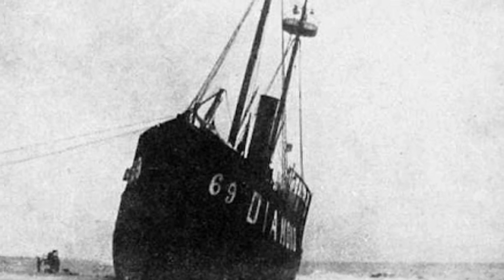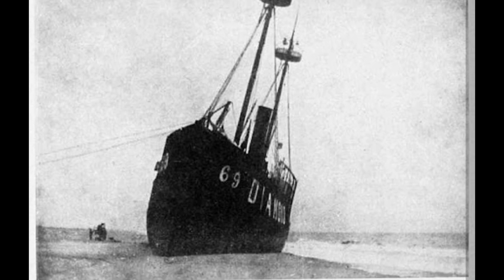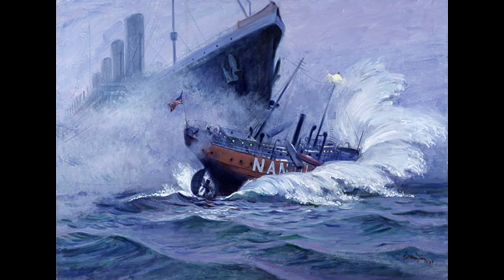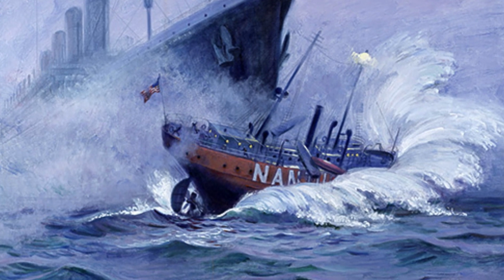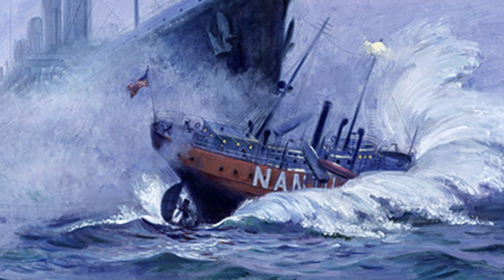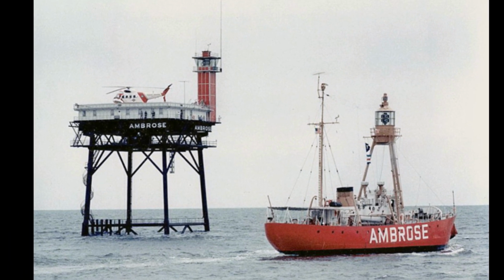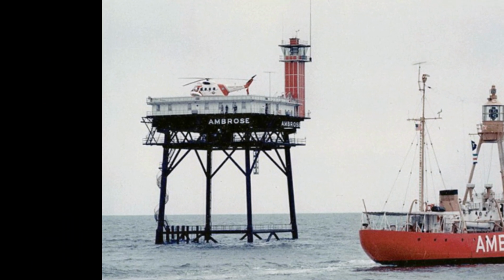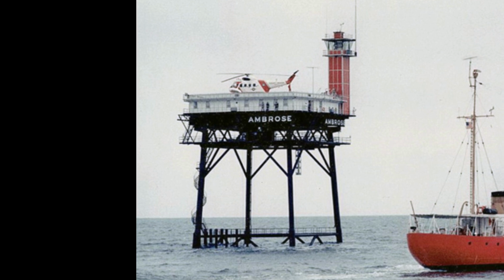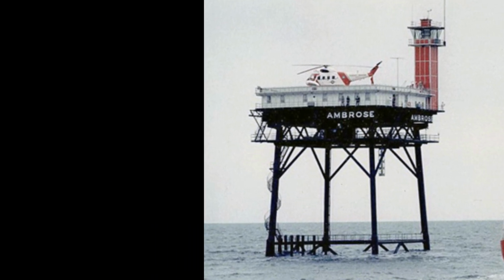They need a crew, the crew needs to be relieved periodically, they need to be dry docked from time to time, they blow off station, and sometimes they even sink. They sunk in storms, wars, and one was even cut in two by an ocean liner. Whenever the lighthouse establishment and its successor agencies could replace a lightship with a lighthouse, they did. And who can blame them? They're a heck of a lot tougher, don't sink, and you don't need a whole crew, just a keeper.